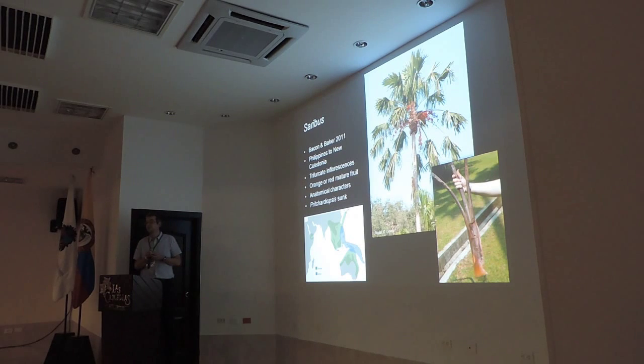So the first couple of slides are about tribe Trachycarpeae, which Christine Bacon took on for her PhD and moved on very significantly. The Trachycarpeae, one of the major tribes of the palm subfamily Coryphoideae, really was problematic for us in GP2, and we were lacking critical information, and Christine's PhD thesis really turned that around.